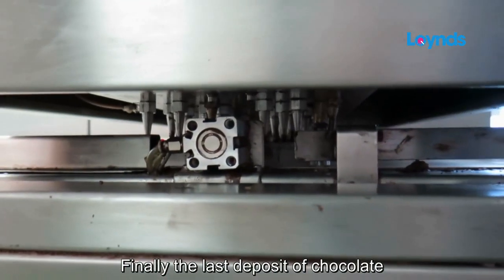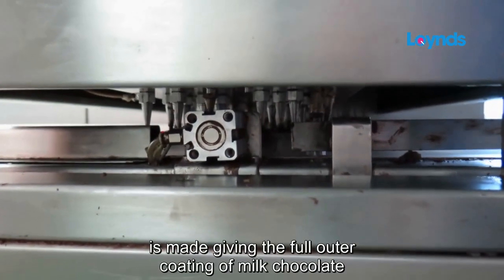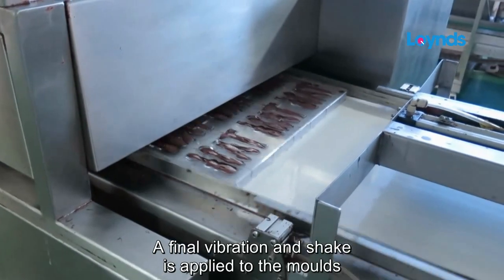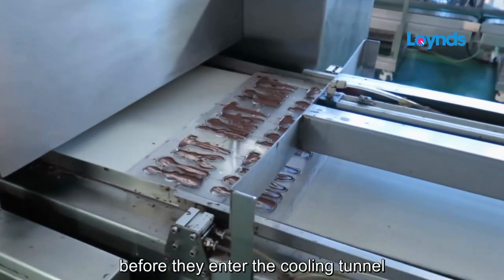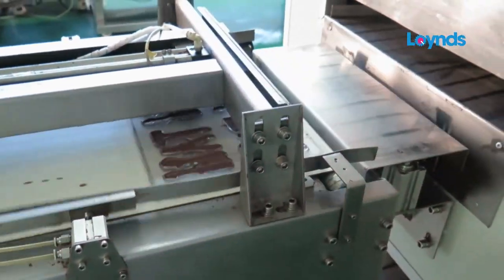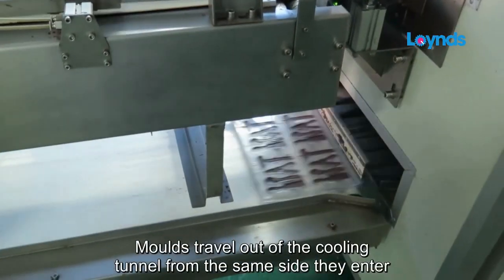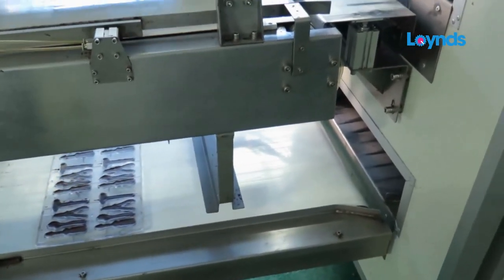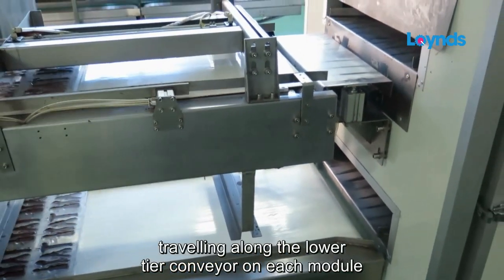Finally, the last deposit of chocolate is made, giving the full outer coating in milk chocolate. A final vibration and shake is applied to the molds before they enter the cooling tunnel. Molds travel out of the cooling tunnel from the same side they enter, and they return to the beginning of the circuit, traveling along the lower tier conveyor on each module.